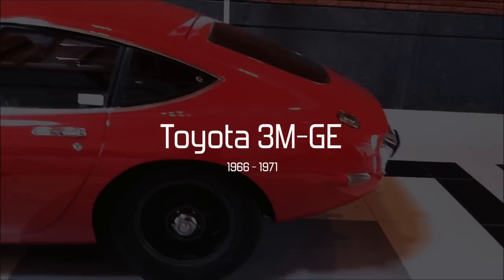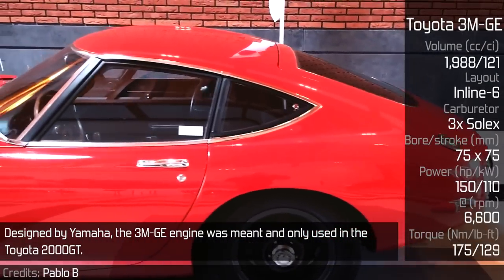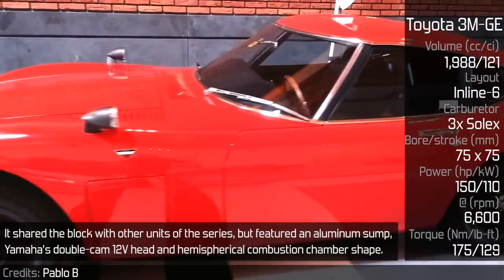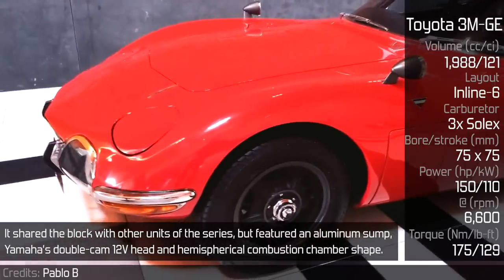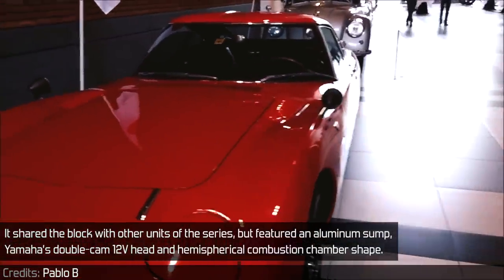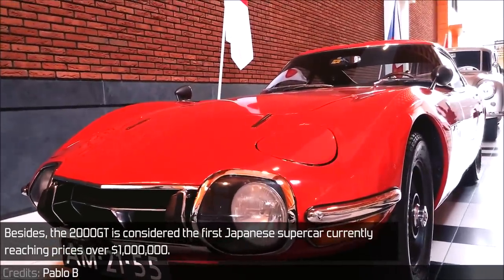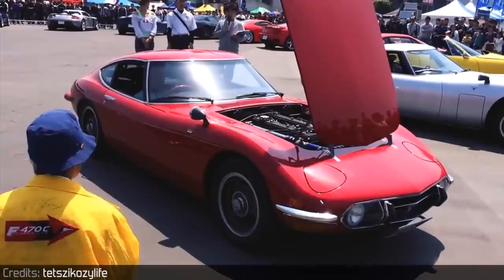Toyota 3MGE. Designed by Yamaha, the 3MGE engine was meant and only used in the Toyota 2000 GT. It shared the block with the other units of the series, but featured an aluminum sump, Yamaha's double cam 12-valve head and hemispherical combustion chamber shape. Besides, the 2000 GT is considered the first Japanese supercar, currently reaching prices over $1 million.